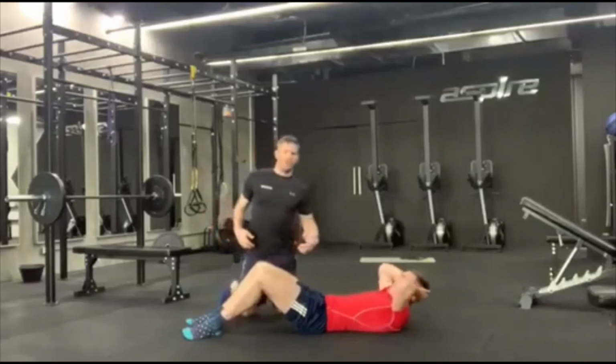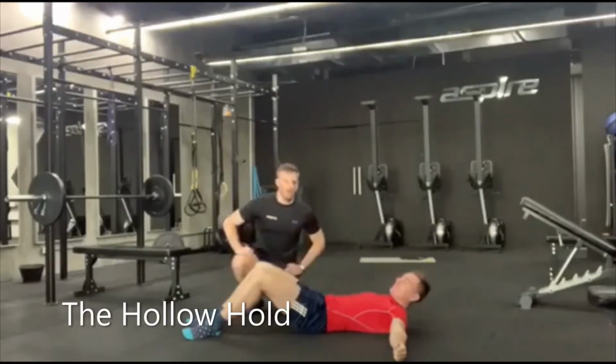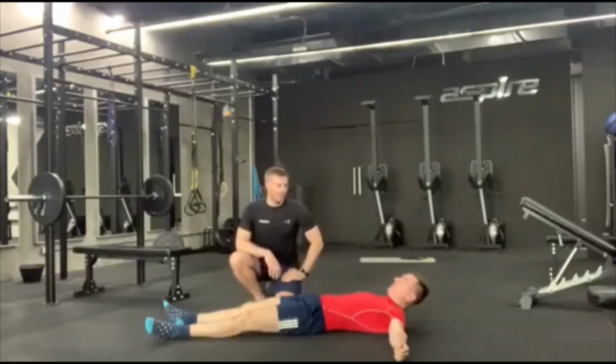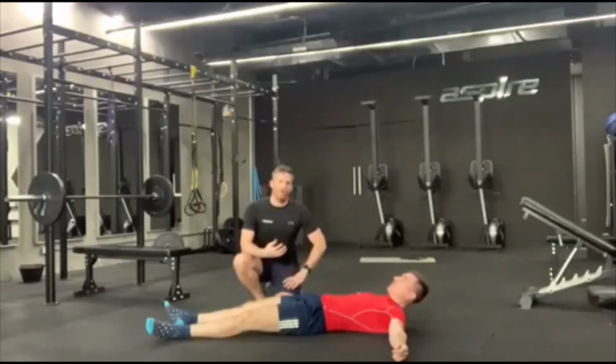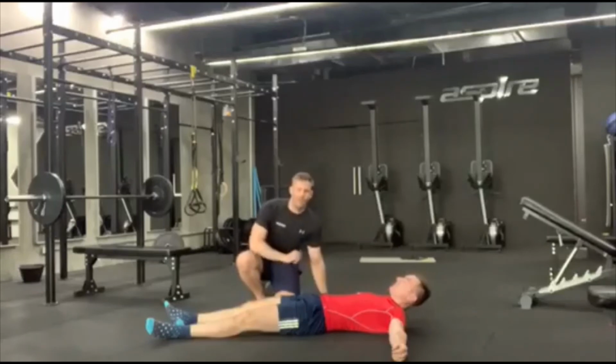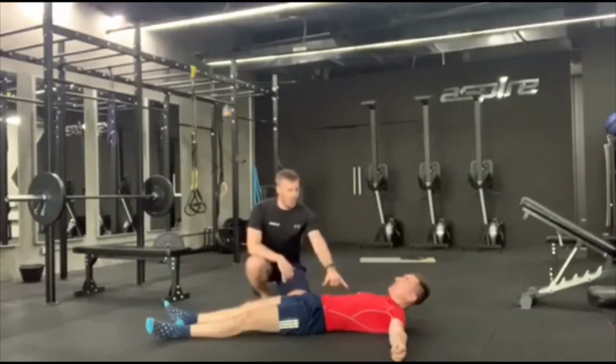Alright guys, we've covered the glutes and we've covered the upper back and specifically the lower part of the traps. But now we're going to have a look at probably one of my favourite exercises for the core, and that's going to be a hollow hold. So the key with this hollow hold is that we are trying to keep the small of the back flat into the floor. And the way that we do this is ensuring that we're really using the abs.